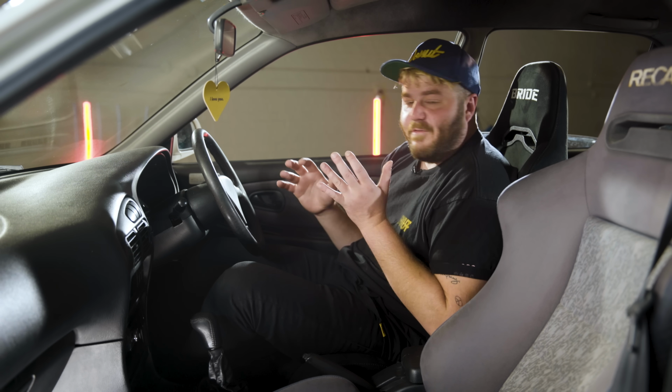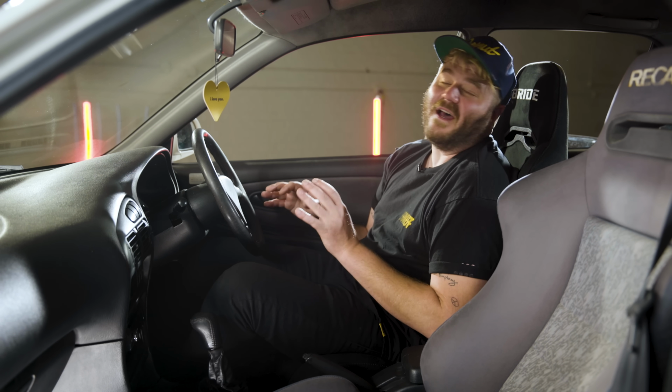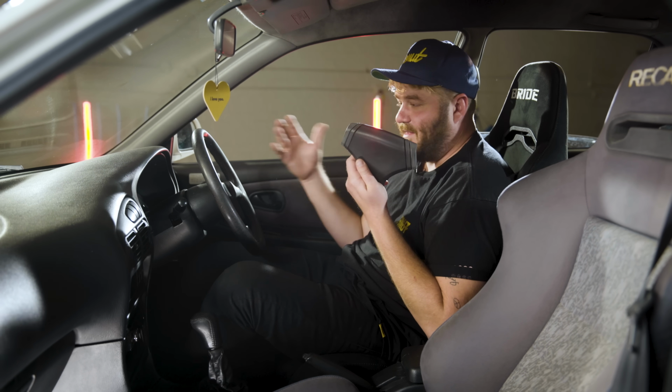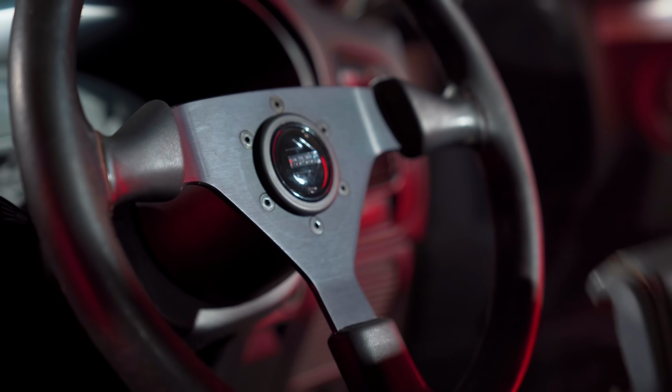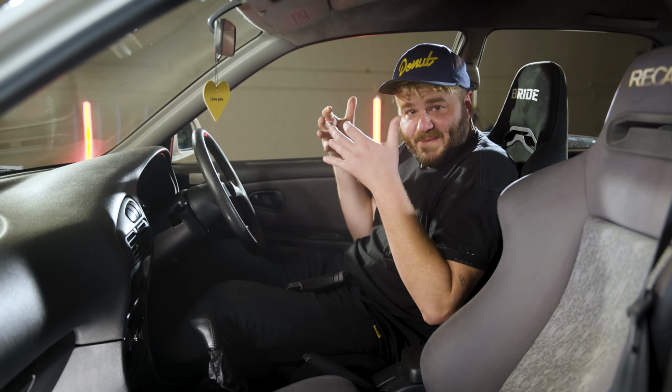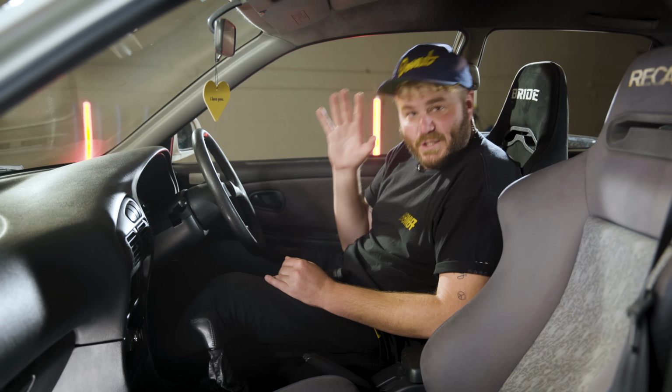This is one of my favorite parts of the entire car. When we found this, everybody in the office was like, whoa! If you pop off this center part of the leather wrapped steering wheel, it's a freaking Momo, just straight up. It's like an aftermarket wheel that came stock in this car. Of course, there's no airbag because race car.